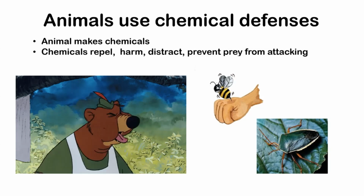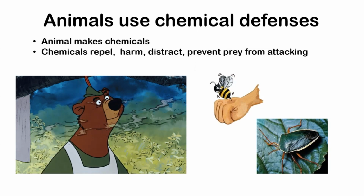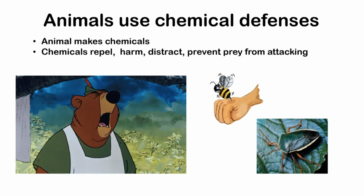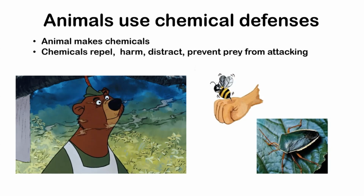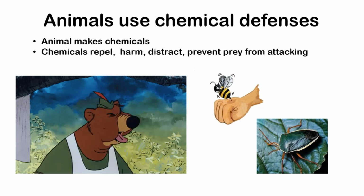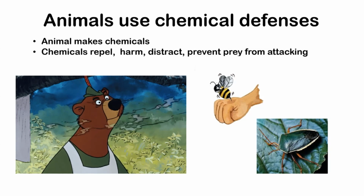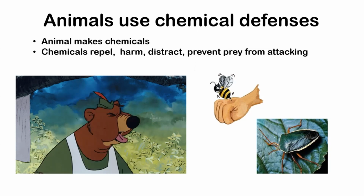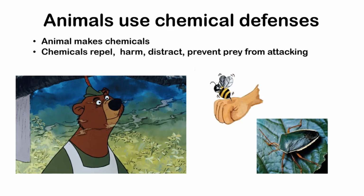So in this picture, we've got a bear sniffing. You guys give a big sniff in your classroom. Can you smell food or anything starting yet? So at first he thinks it might be a good smell, but then what happens to his face? Whoa, I don't think he likes it. So then all of a sudden he realizes it's a bad smell, and that chemical irritates his nose, his sense of smell, and he wants to get away.